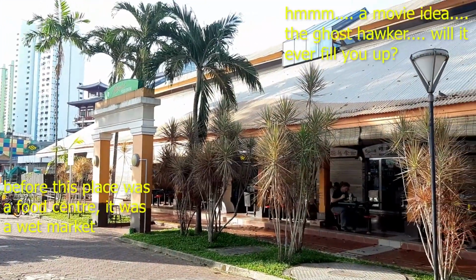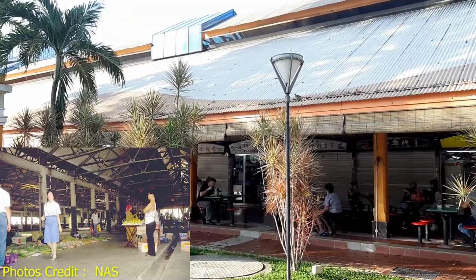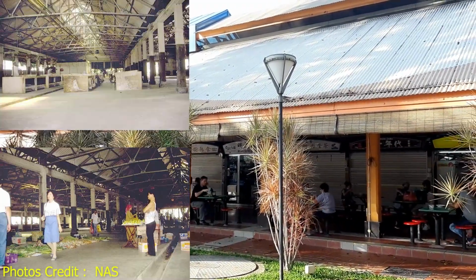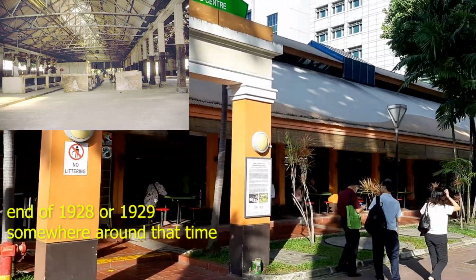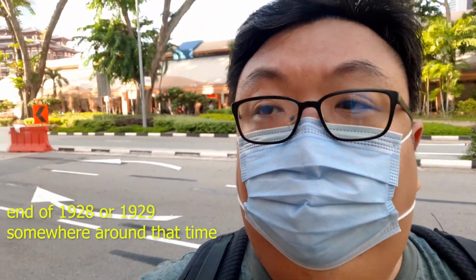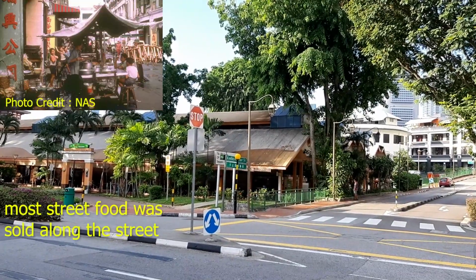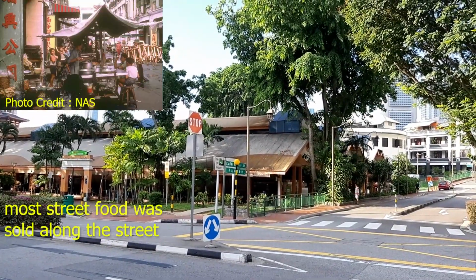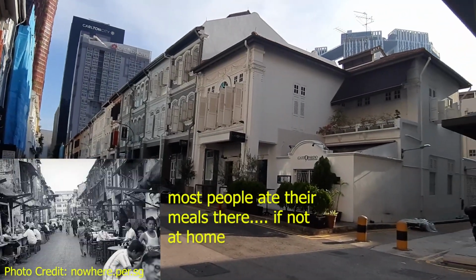This market originally started as a wet market, which sold fresh produce, and it opened in 1928. During the time when this place was built, there were real street hawkers around this area, meaning that the hawkers had their own stalls and sold their food from the street.